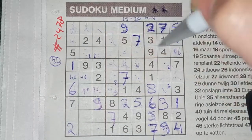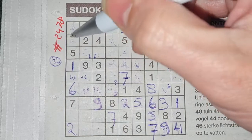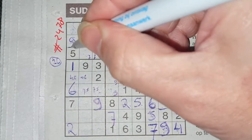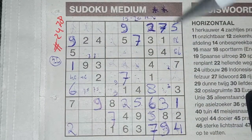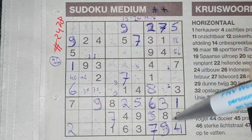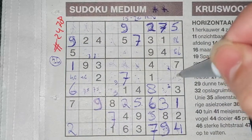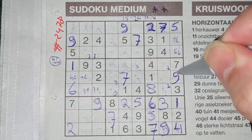9 in the 1st row, 9 in the 3rd row. So the row between, the 2nd row, the only place for the 9 should be there. 9 in this column, 9 in the column next. So in the last column, the only place for the 9 should be there.